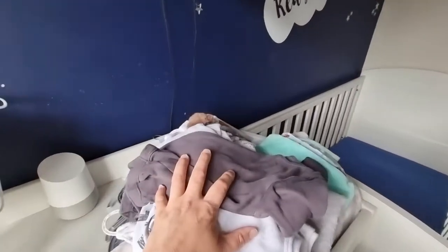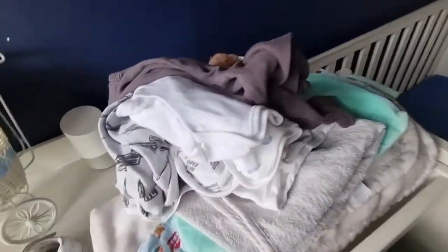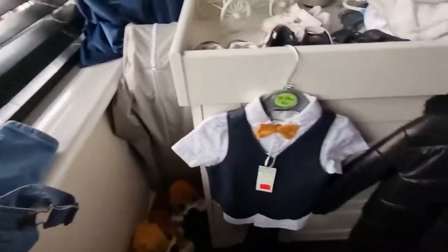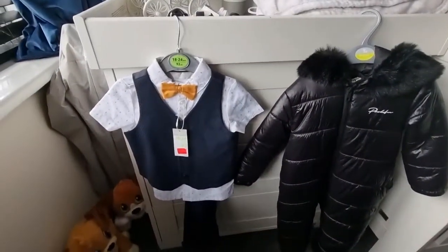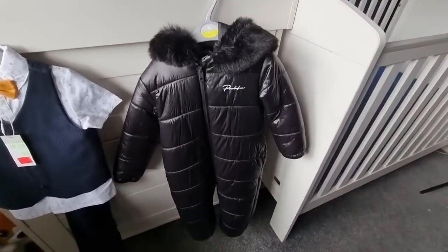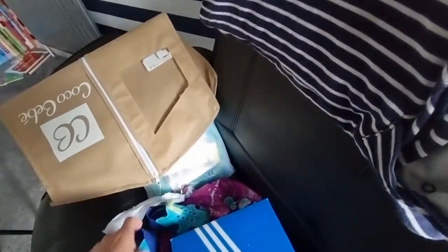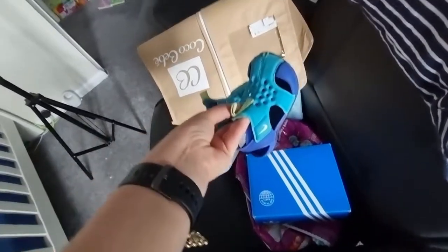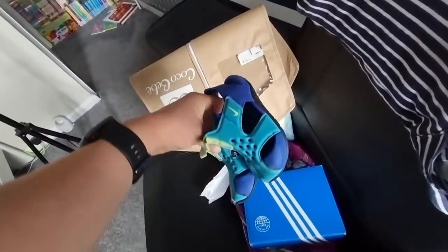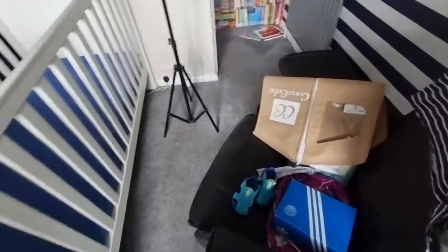So, a little pile for the charity shop, just coat hangers and vests and blankets and stuff, some trainers. That's for my great nephew Archie, some suits that he's outgrown but he's never wore, it's a shame really, I could cry, a winter coat that he's outgrown, few things. His little sandals, what he had on a lot last summer. I'm going to put those in the memory box. A bit of rubbish. So yeah, I'm just going to bag it up now.